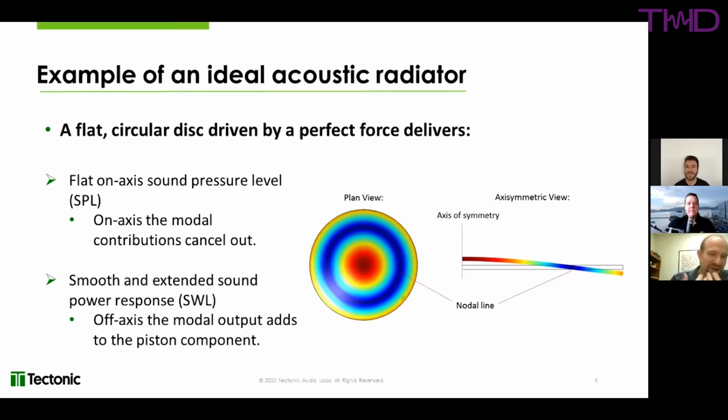So if you study acoustics or so on at university, one of the things that you'll study and solve the equations for, because they're relatively straightforward, is a flat circular disc driven by a perfect force. And this is mounted in an infinite baffle for the moment. By perfect force, I mean a force that has zero mass, and we'll come back to that in a minute. But if I could take this flat circular disc and drive it in a way that I don't have to touch the disc or anything like that, then that disc has these ideal characteristics.